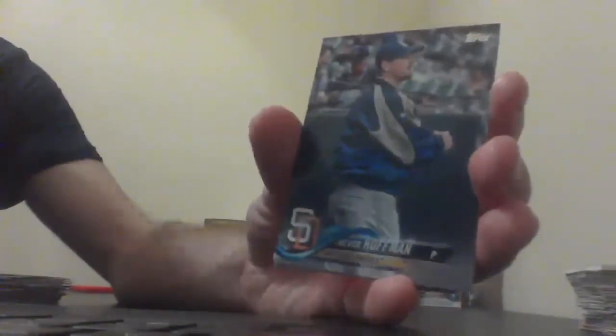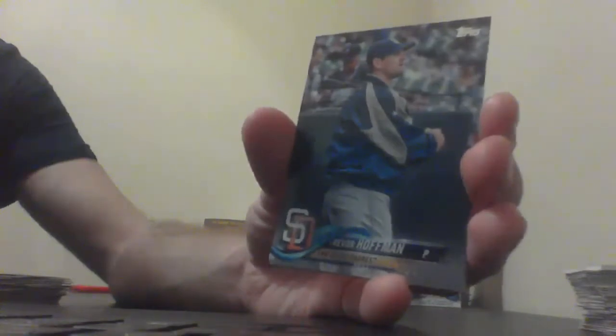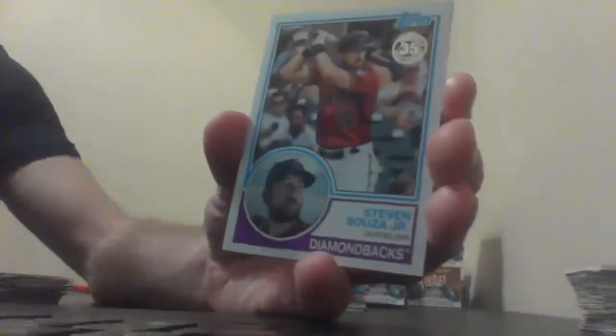That is Trevor Hoffman for the San Diego Padres. I believe that's a regular short print. I think all the legends are. That is Robre 8259. Just check the serial number on the back, the production number or whatever. That is a regular SP. Trevor Hoffman, San Diego, and Robre. Steven Souza, 83 Retro for Arizona, also Robre.